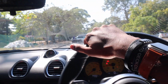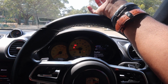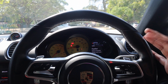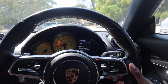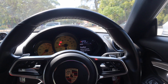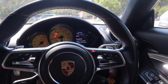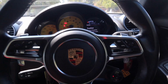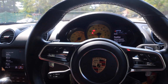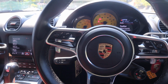Something as simple, I took it in yesterday to adjust the exhaust tips. It's a 5-minute job, and the exhaust tip was a bit loose. Just loosen and tighten up a screw, and I should have been out. It took like an hour to do, and they charged me like 8,000 rupees. Like, why? It's literally a 5-minute job, and there should be no labor associated with that. But you know what, sure, that's what you get with Porsche. But again, it's not exclusive to just the Porsche dealership. Most dealerships in this country are like that.